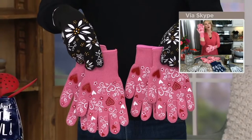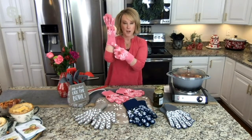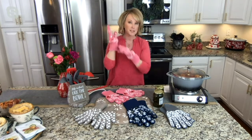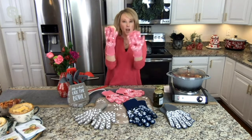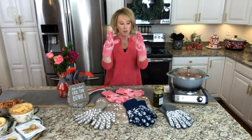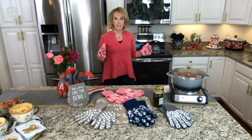Yep. So a little bit about why I designed them the way that I did. First of all, an extension of the cuff. That was important to me because I have so many burns on my wrist from going in and touching either the element or the rack and burning myself. So you have a nice extension here. You have layer upon layer of protection in the glove so that you virtually can take a tea kettle, which you're going to hear steaming.